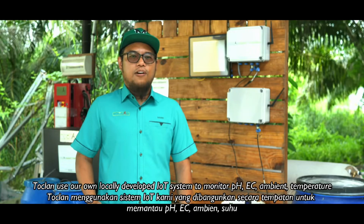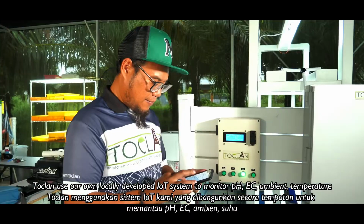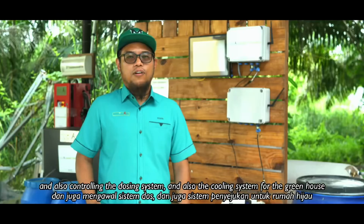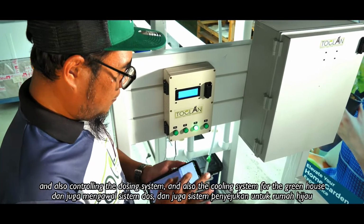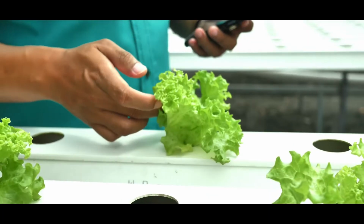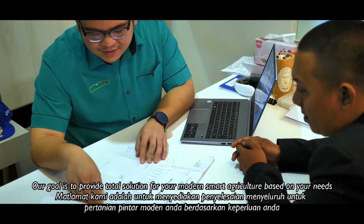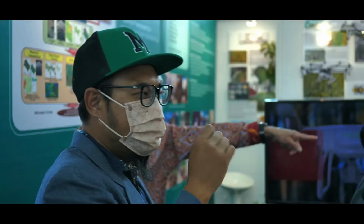Toclan uses our own locally developed IoT system to monitor pH, EC, ambient temperature, and also control the dosing system and the cooling system for the greenhouse. Our goal is to provide total solution for your modern smart agriculture based on your needs.